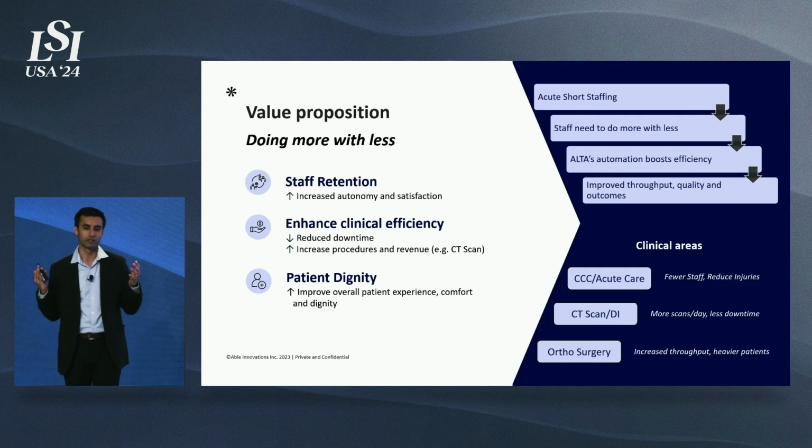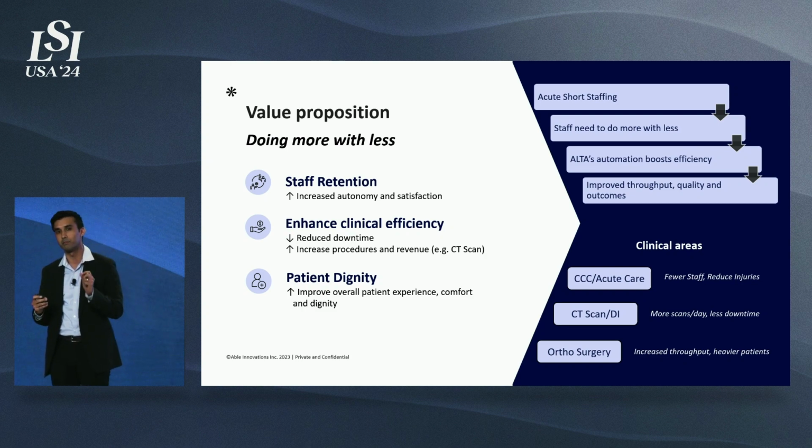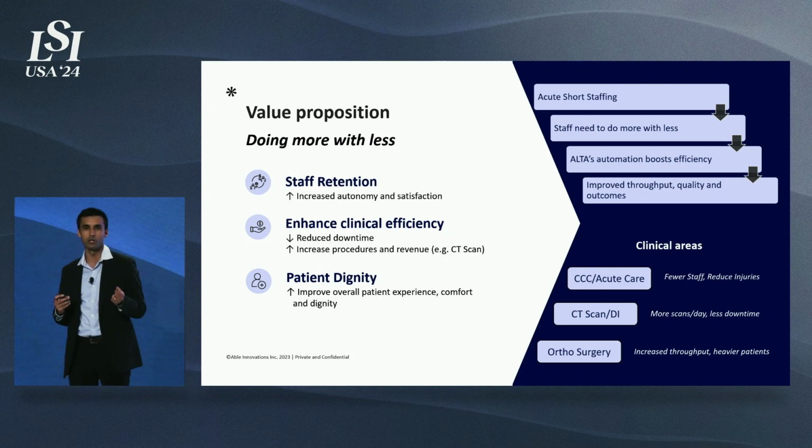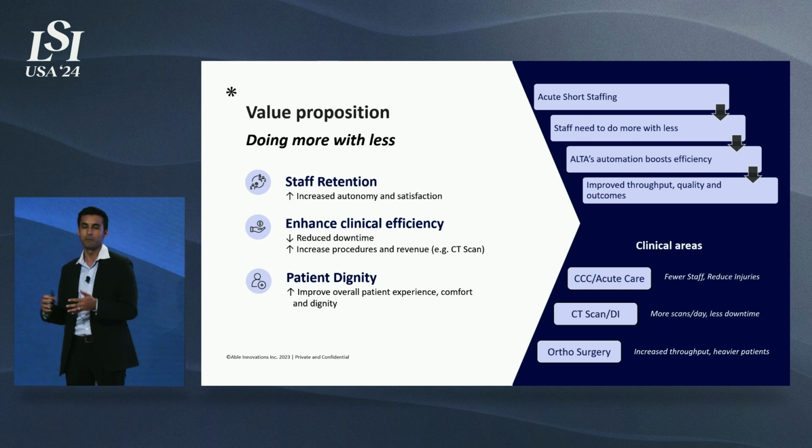The reason facilities are extremely interested in this technology, to put it very simply, is that it allows staff to do more with less. It helps them retain staff. Staff are not getting injured at such high rates. Staff are able to provide compassionate care to the patients. We also enhance clinical efficiency. So I'll give you an example. Think about it if you're a charge technician on an evening shift and you're conducting CT scans. A patient arrives on a stretcher. You have to go and figure out how many people you need to transfer them.